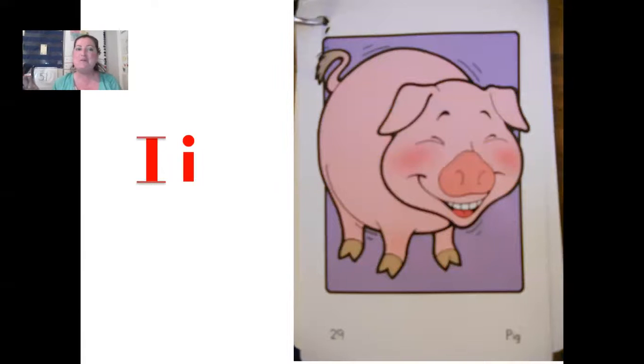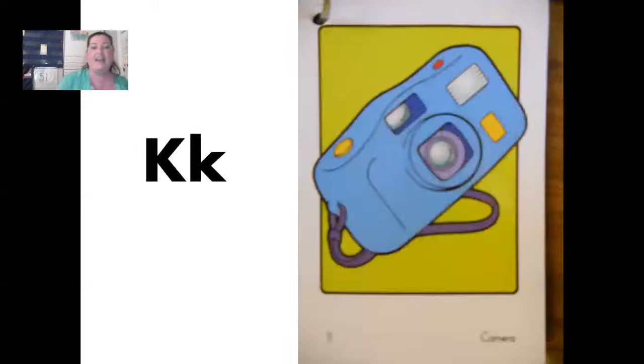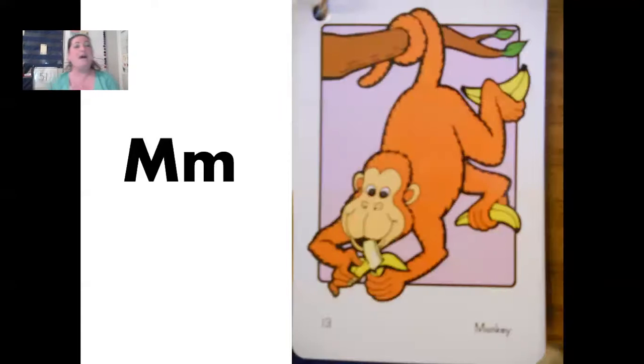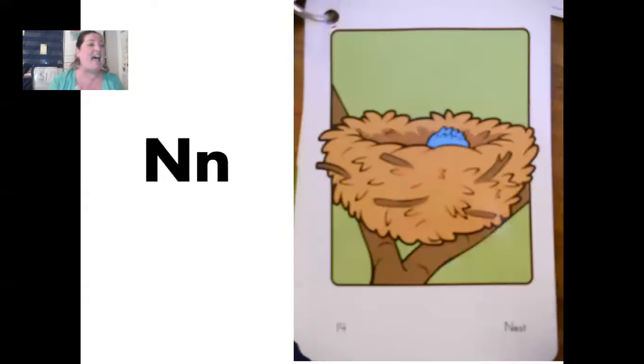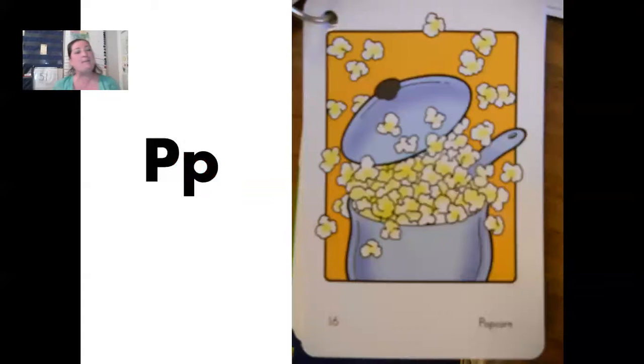I, which is a vowel, so it has those two sounds. So I is the short sound and I is the long sound. J, j, j. K, L, M, N. O, that's a vowel. So the short sound is ah, and the long sound is O. All right, P.